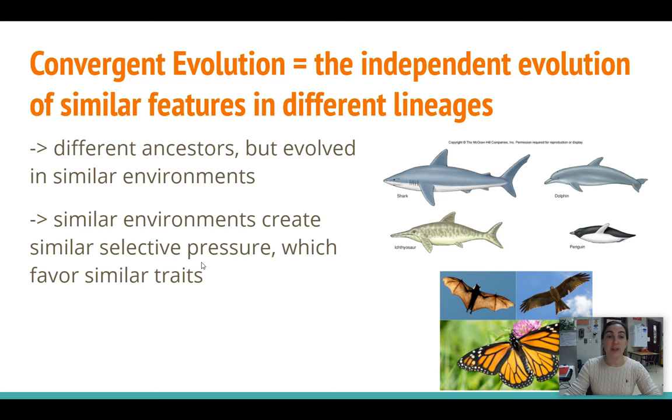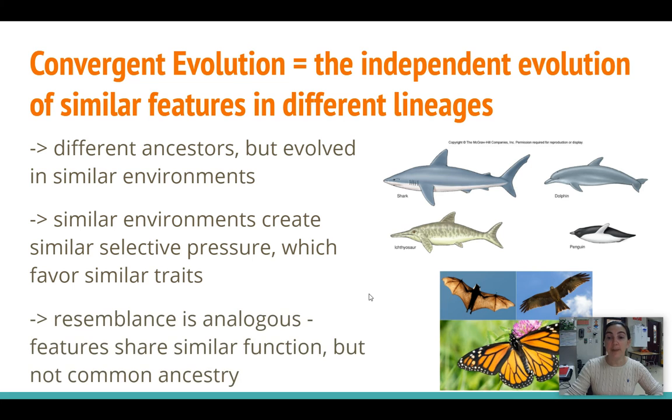Those selective pressures, the things in the environment that make certain traits more beneficial, work the same way and end up creating very similar results, even if the original mutations that caused them were very different. We call these types of structures analogous structures. They do resemble each other. They share a similar function, like wings in bats and birds and butterflies all serve the same purpose. But there is not that close common ancestry, and the genetics behind these traits are very, very different.